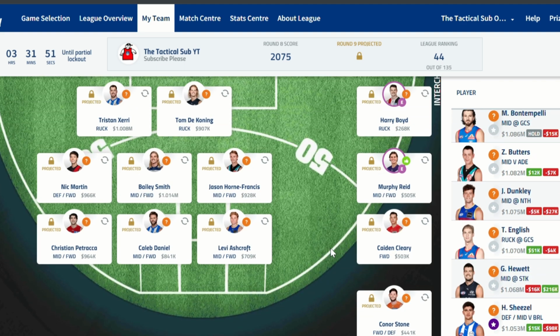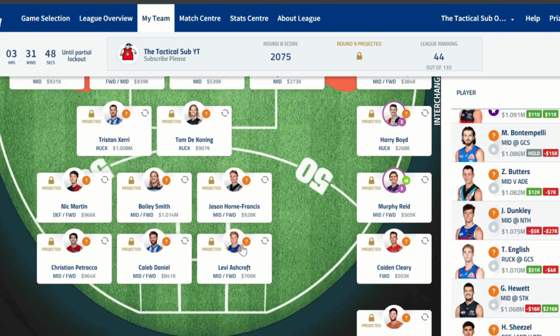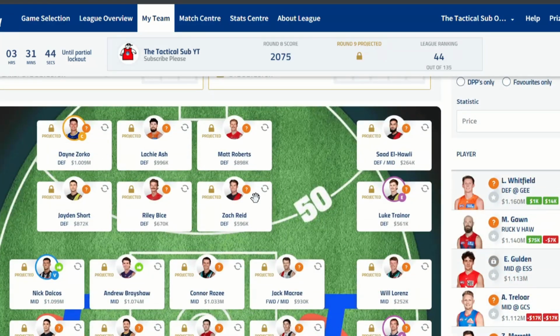I'd say hold Levi Ashcroft with that big score built into his break-even. I'd also try to hold on to Zach Reed and Luke Traynor. They will make more cash. But if you need to trade them to make an upgrade, that's fine. In that case, I'd rather trade Traynor and hold Reed.